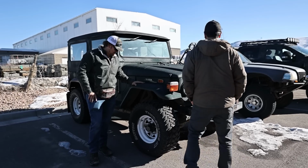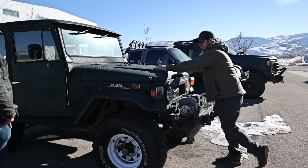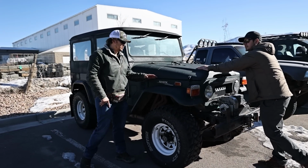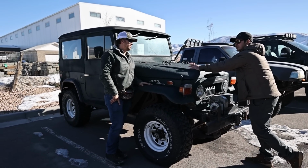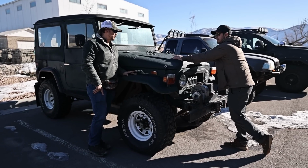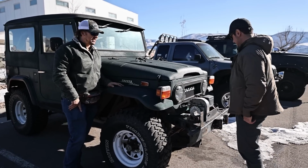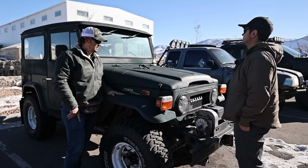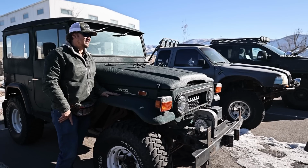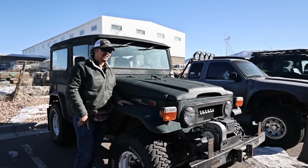So this is Mike's 40. Yeah. I bought this off of a rancher in Arizona for 10 grand, and it was used as a ranch truck. 1973 FJ40, with a 350 that is incapable of running, like at all.